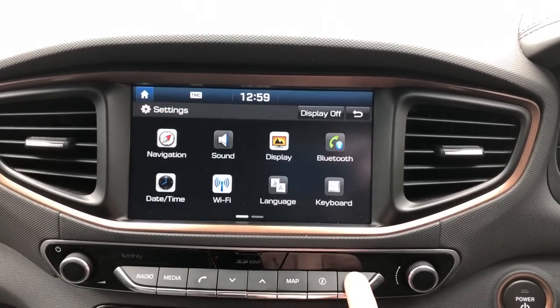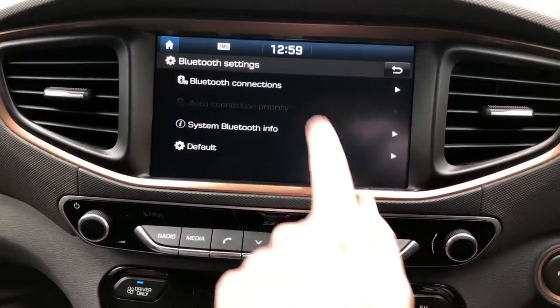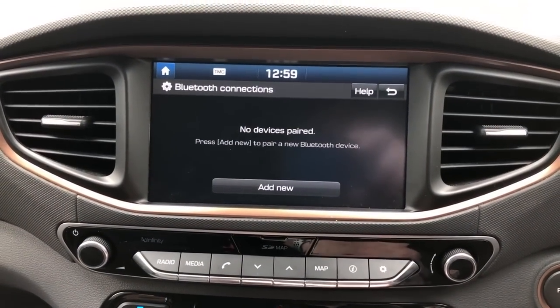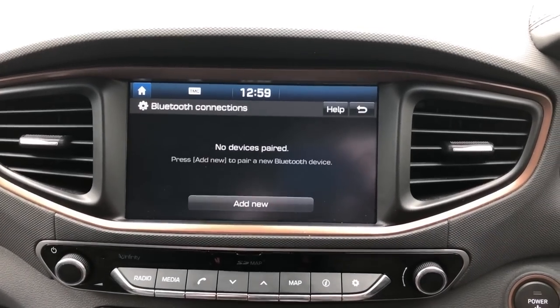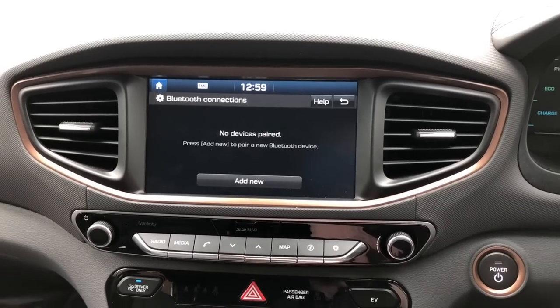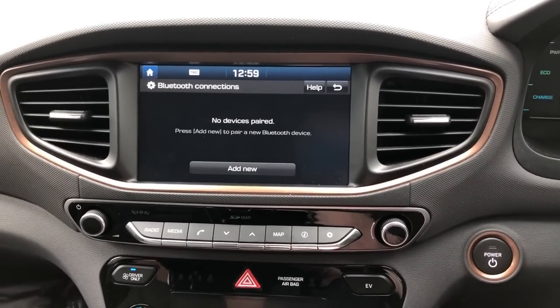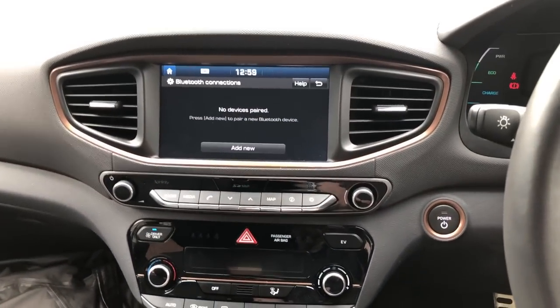And here you press Bluetooth, and then you go to Bluetooth connections if you want to delete your phone. And as I say, if you haven't downloaded anything, pretty much once you've unpaired it, nothing is left on the car, and you can hand it over fairly clean. Because there's no car-sharing system, no app or anything, that at least means when you're selling it, there's none of that to do. Obviously, I'm leaving the wheel nut adapter and things like that in here. Other than that, it's pretty good.